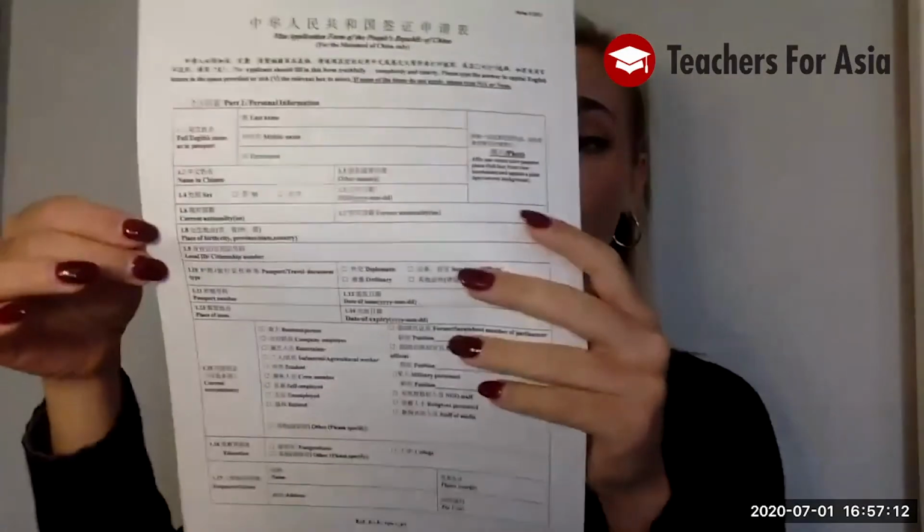So when you apply for your Chinese visa, you can go to a Chinese Visa Application Service Center. There are 3 in South Africa, 1 in Cape Town, 1 in Johannesburg, and 1 in Durban. As I live in Cape Town, I went to the one in Long Street. You will need to fill in an application form that looks like this. And you will have your passport with you, a recent passport picture, and this notification letter from your Chinese company.